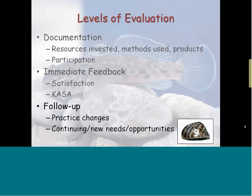And it helps you identify if that audience has continuing needs along the same line, or if there are new invasive species things that they would like to learn about or need to learn about, and what kinds of opportunities do they want to look forward to. Do they want another 2-hour meeting in the evening, or do they want an opportunity on a Saturday to actually go out, see some invasive species, learn what they look like, how to identify them, and how to control them and manage them, those sorts of things.